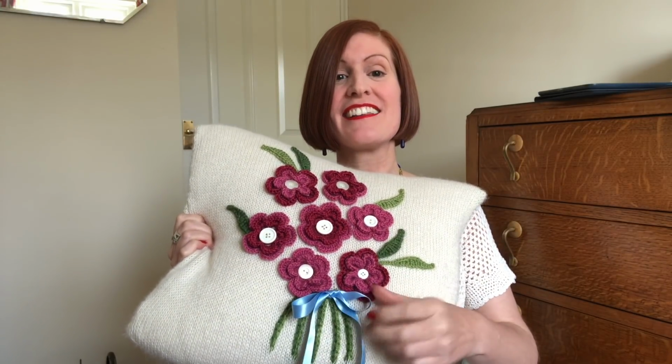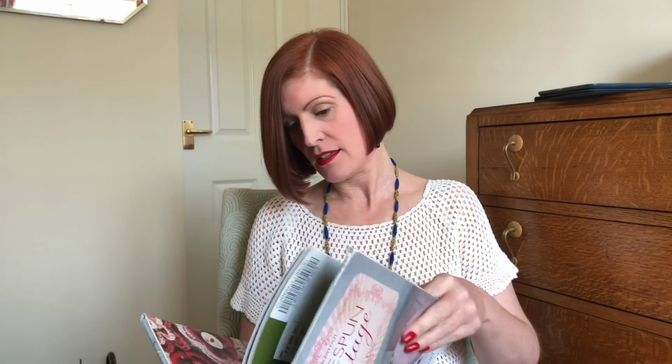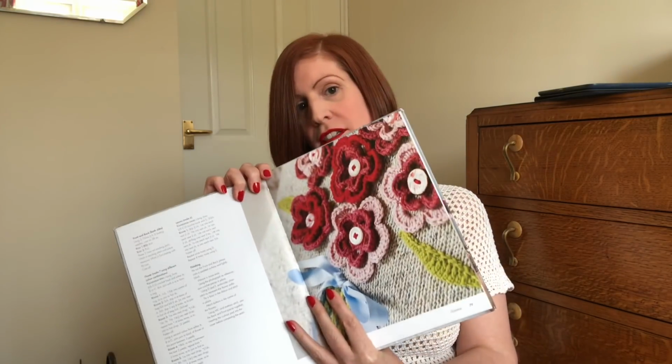Okay. And then I sewed on this little ribbon. I've got all my books up there ready, so let's pop that down there. This is from Homespun Vintage, which I picked up on eBay, from Jane Crowfoot, and there's the project in there. It opens up at that page straight away.